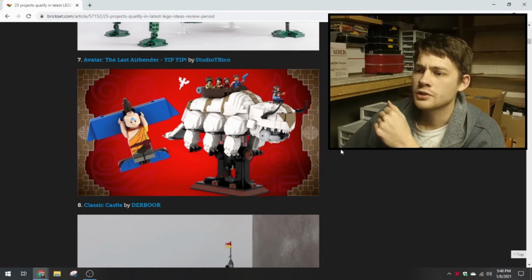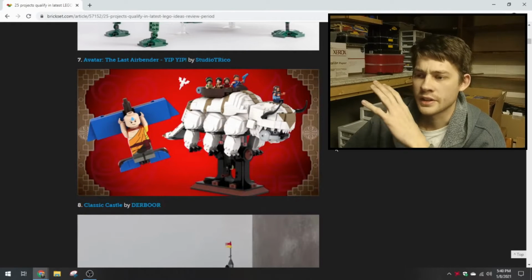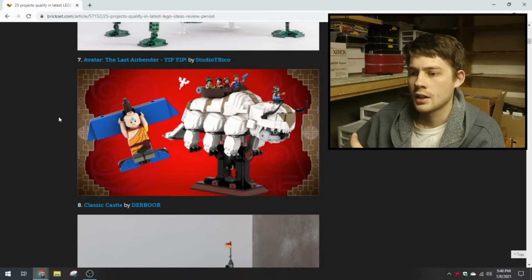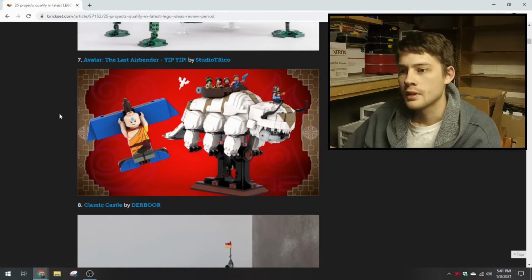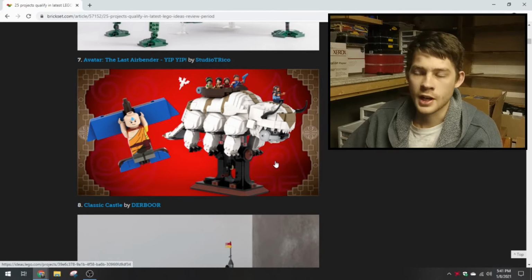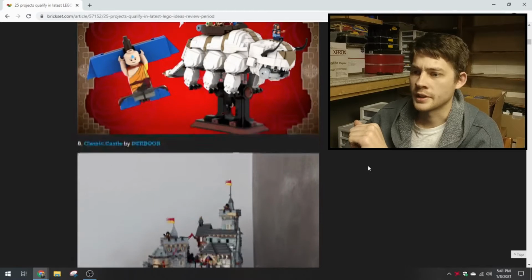I think it has the potential to, but again, just looking at the entire lineup of these 25, maybe not having the best chance that it would have a couple years ago on Ideas when there weren't as many projects going through with the 10,000 supporters. But I think it does stand a pretty good chance compared to some of the other ones. So Avatar: The Last Airbender, yep. I'd like to see this one go through, maybe without the stand, maybe with a slightly smaller version of Appa. Might happen. We'll have to wait and see.